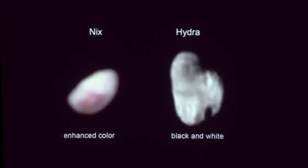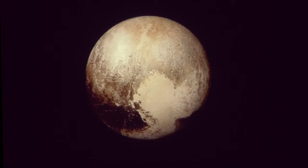So here's 2 of the smaller moons, Nix and Hydra. Each of these, I think in the longest dimension, is just a couple of tens of miles, so very tiny objects. And here's a composite of the best image so far of the entire disk of Pluto.